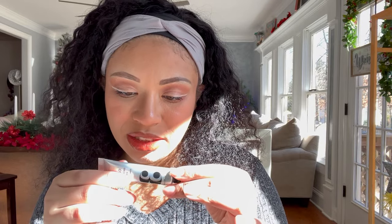Nourishing cream. Does it say where you're supposed to put it? Maybe this goes on your face. It doesn't really say what it's for. I don't know what this is for. Maybe it'll give us more information on the little card in there.